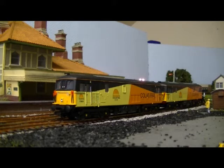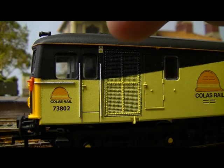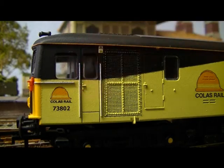So what I'll do, we'll just have a little look, and we'll zoom in closer to one of the locos. So here we are, we've got 73802. I decided to keep up with the 800 numbers, just like the 70s. This livery looks really good on this flat-sided Ed, or 73. As you can see up the top here, we've got detailed stickers of electrics and good detail of the sign.